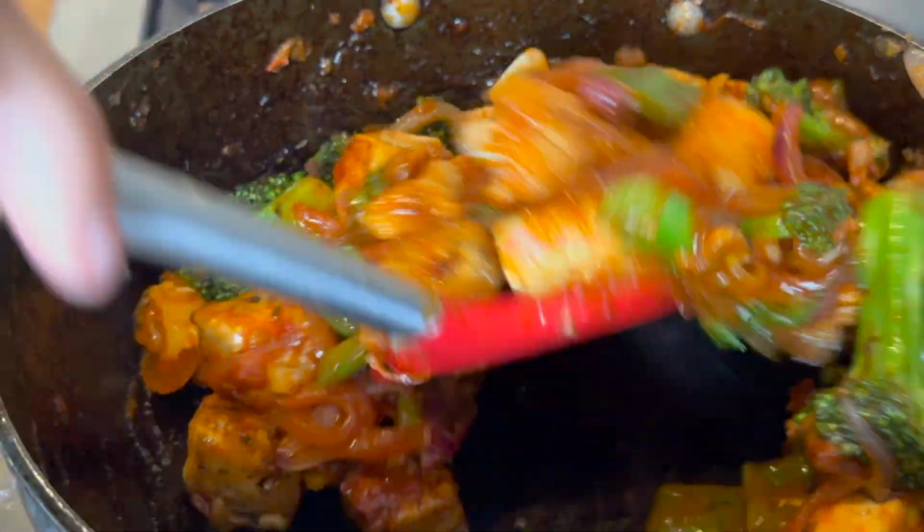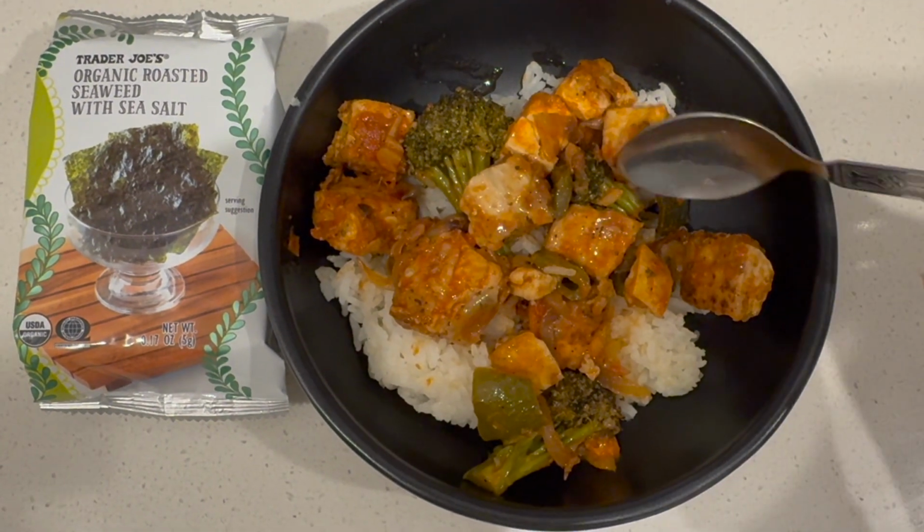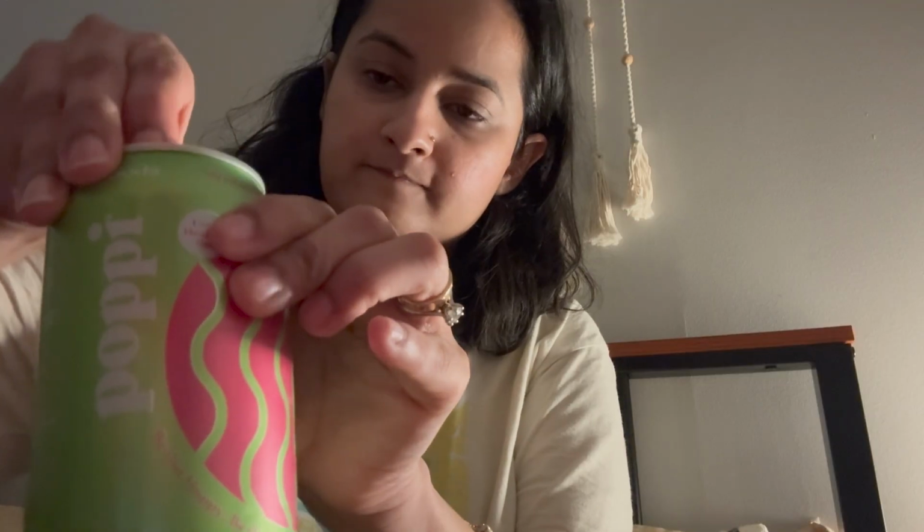And I also had some seaweed at home, so I thought that it would go well with my dinner. So yeah. I can't eat with chopsticks to save my life. Make it like a roll.